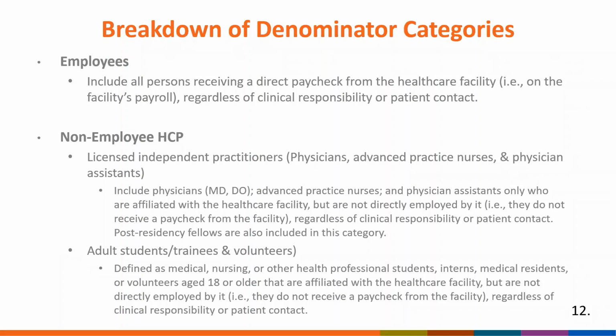Here, we will go into more detail on the personnel categories. Employees are individuals who receive a direct paycheck from the healthcare facility. Next, there are non-employees. There are 2 types of non-employee HCP: licensed independent practitioners and adult students, trainees, and volunteers. Licensed independent practitioners include physicians, advanced practice nurses, and physician's assistants who are affiliated but not directly employed by the facility.